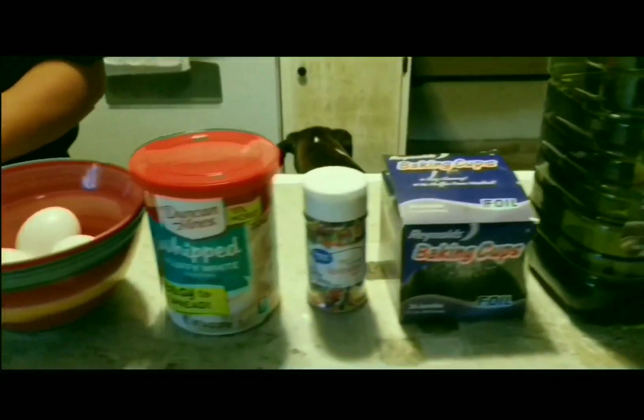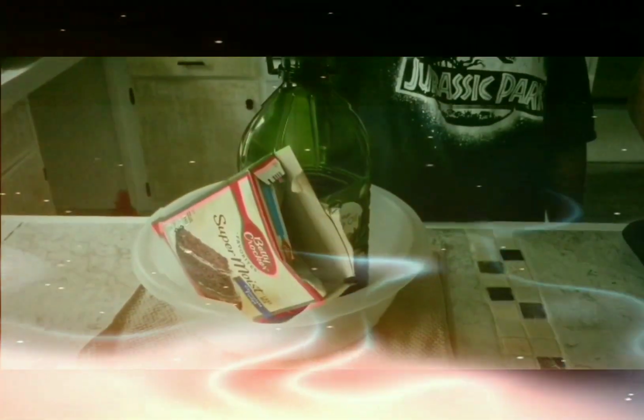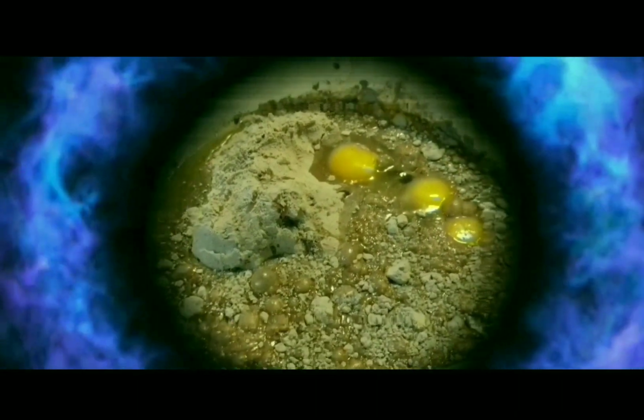Can't do a cupcake without some ingredients. Oil, cake mix, sprinkles, writing icing, icing. Boom, baking cup. Stir it up now. Okay. Let's mix it up.